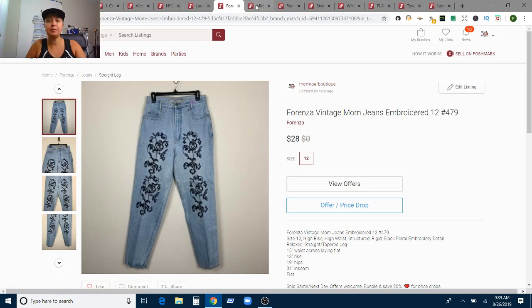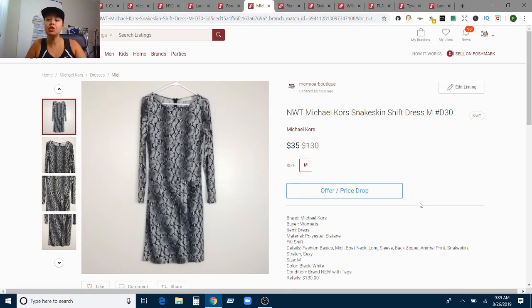We'll see what happens. This is a new with tags Michael Kors snakeskin shift dress, size medium. I think this was from the bins. I'm 99% sure this was from the bins. When I find a dress at the bins, I pick it up. And with Michael Kors, I usually try to stick to the higher sizes. But because it was at the bins and it's a dress, you don't find that very often, to get a dress for so cheap. So I got it even though it's a medium.